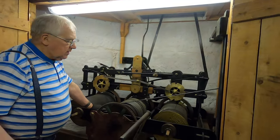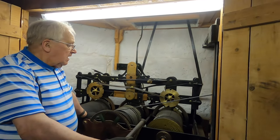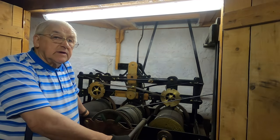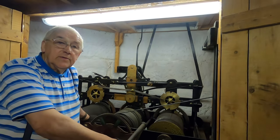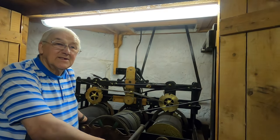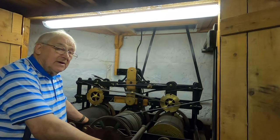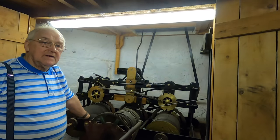And the chap who used to wind this clock, he passed away. And they couldn't get anyone else to do it. Because you have to come every week. So you have to be dedicated. High days and holidays. Christmas Day, bank holidays. But people don't realise that. You don't think about how it's wound up or how it works or anything.